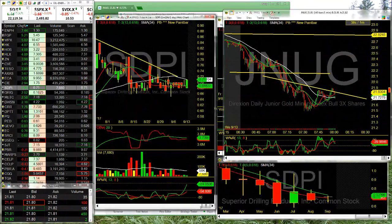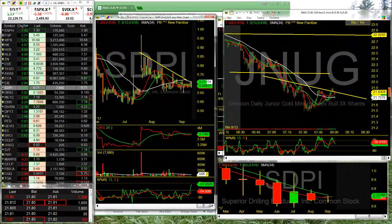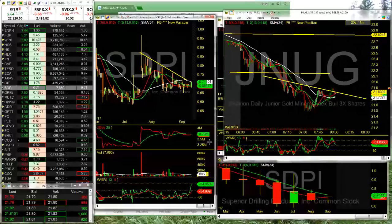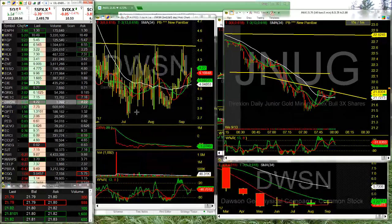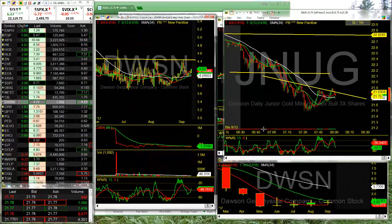SDPI poked its head up just recently. Low volume, but look how tightly squeezed that is. Watch that one for a break. Again, low volume. Dawson still on its highs. Looks like it wants to go 20 cents or so. Come on, JNUG. Coming back in for another taste, I guess. Back below. Break.